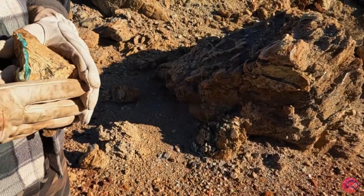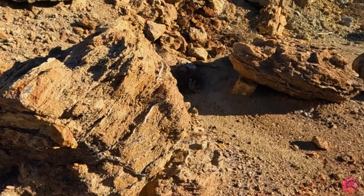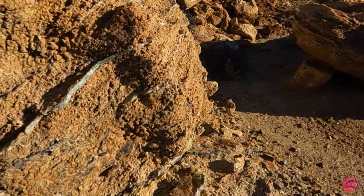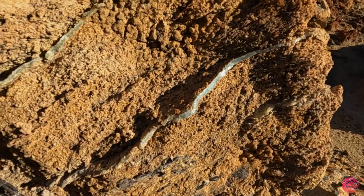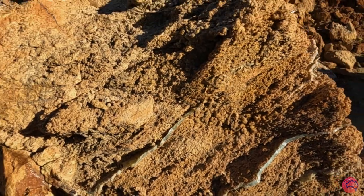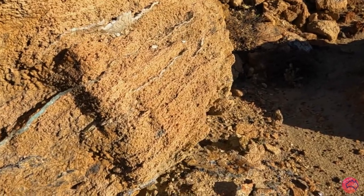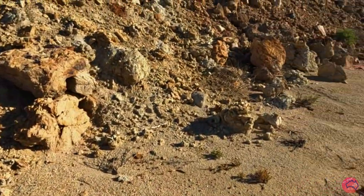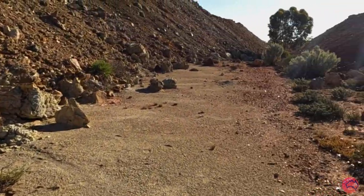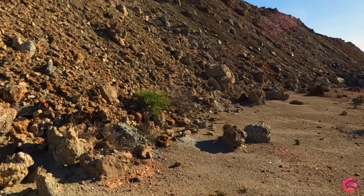Can you see that colour? Yeah, I can see that there. Oh, look at all this. Look at all the seams in here. Look at this rock. Wow, it's got seams of it. Little glass seams in between that have seeped through each part of the rock and all the different layers. It's fascinating everywhere we go. It's all different materials and different rocks.